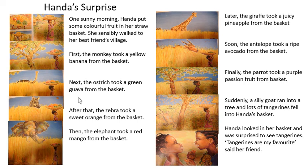Now, this story has lots and lots of adjectives being used. So the morning is described as sunny, the basket is a straw basket, and she's walking sensibly. You might even notice connectives being used: first, next, after that, then, later, soon, finally. The fruits have also got words used to describe them. So the banana is described as yellow, the guava is green, the orange is sweet, and the mango is red. There are full stops at the end of the sentences, and capital letters and finger spaces. So this is actually really a good story.